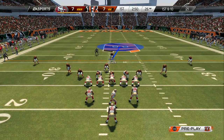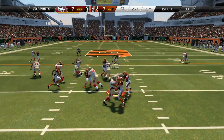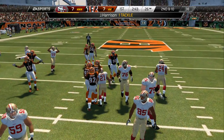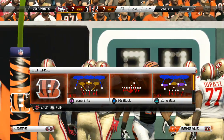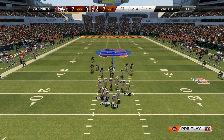Setting up in the pistol on this play. First and 10. Frank Gore gets it here. And the tackle was made by James Harrison. Well, they call you an outside linebacker for a reason. That means you play outside and you stop the wide runs by the offense. And he did it that time. Good job. Makes the tackle.